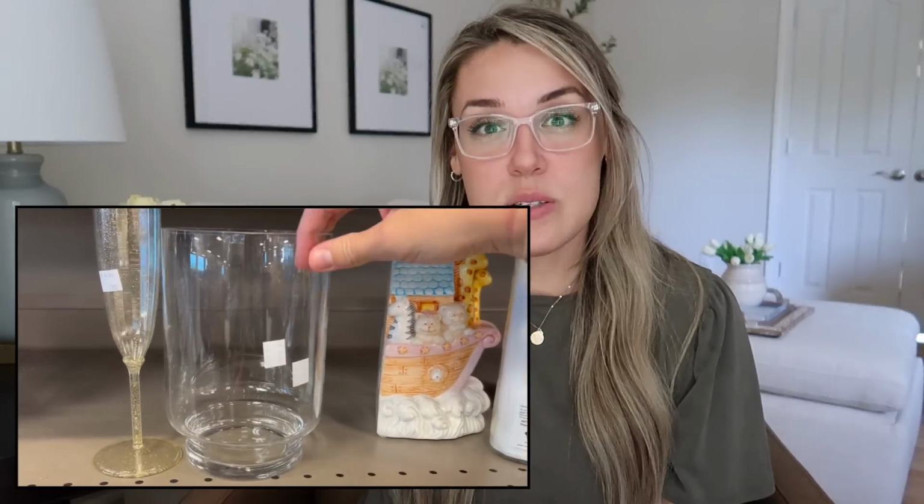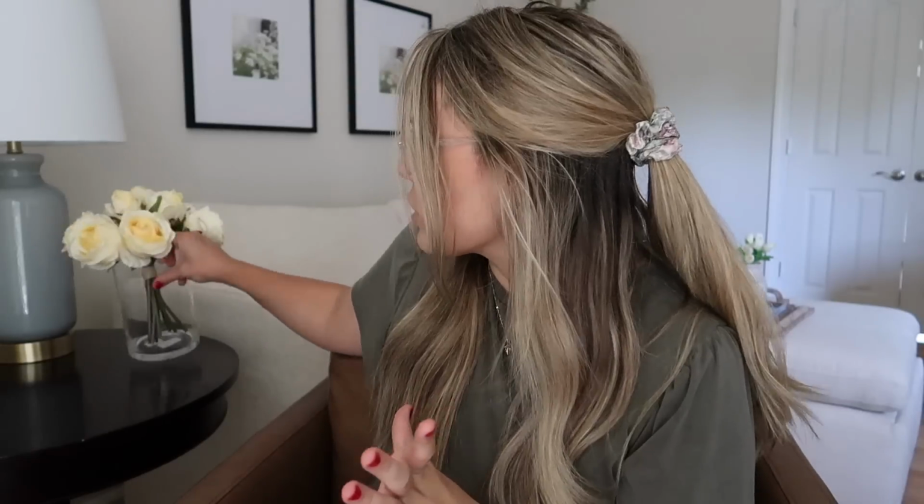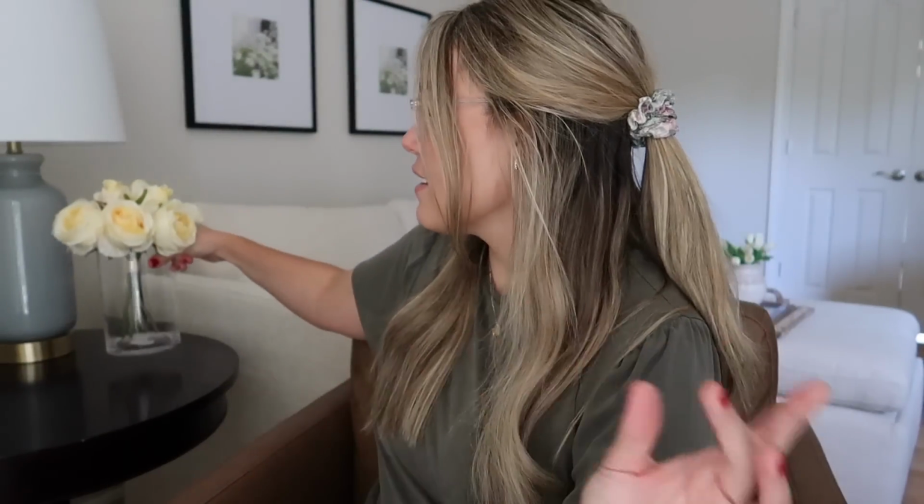And then the clear vase, it was kind of similar to this one, but it had a little more of a unique shape, and it was shorter. So I don't know if you can tell with this, but I put these fake florals in here for now. They're a little too small for this vase, so I actually had the intention of putting those in that vase.